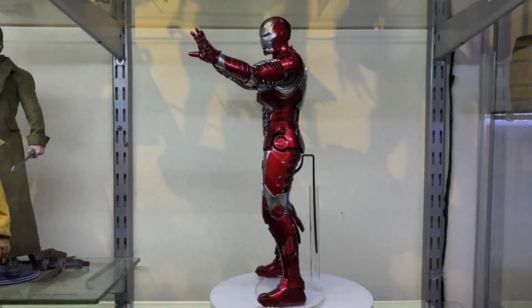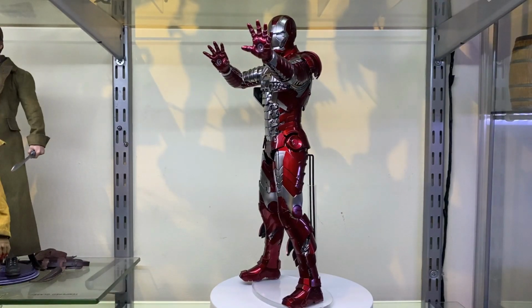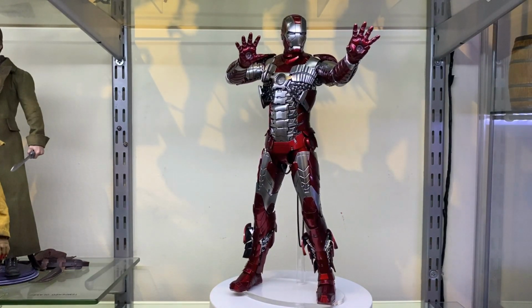Yeah, this is actually getting really freaky because I did not plan this. But in at number 5 is the Iron Man Mark V. Iron Man has become somewhat of a flagship license for Hot Toys.